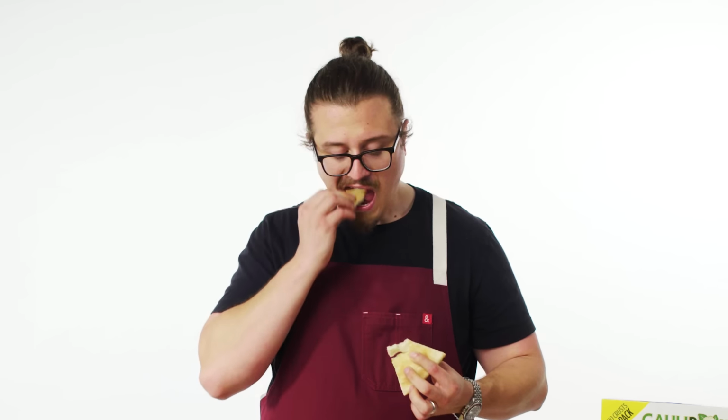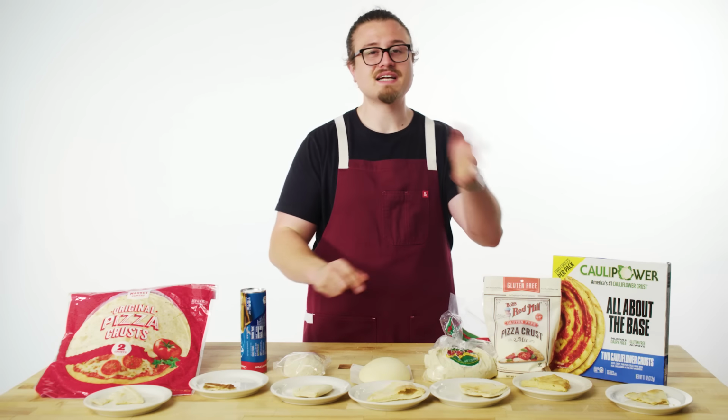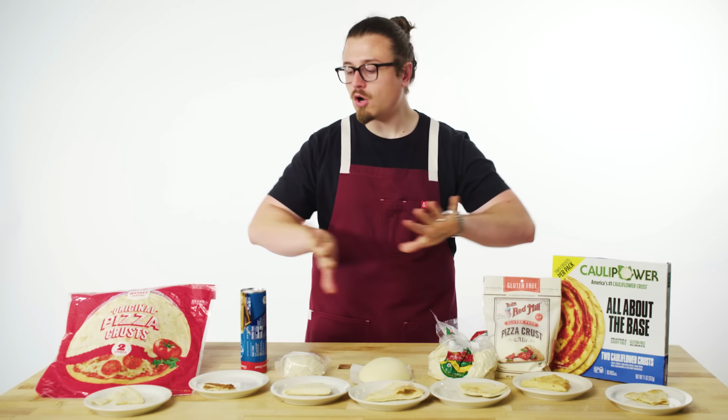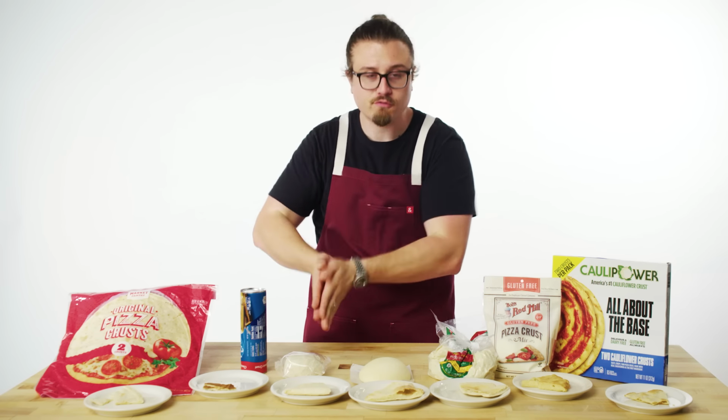Frozen pizza dough. The frozen pizza dough, I don't know what brand, this is the closest in taste to what I want. Again, it's missing a little bit of the salt that I want, but that's an execution thing. They could just add more salt to the dough and it would be where I want it. That being said, it's too dense. These are all pre-made. If I were to pick one, it would be a resounding win for the frozen dough.